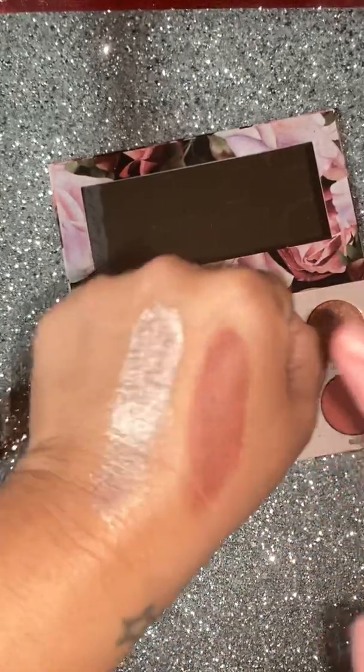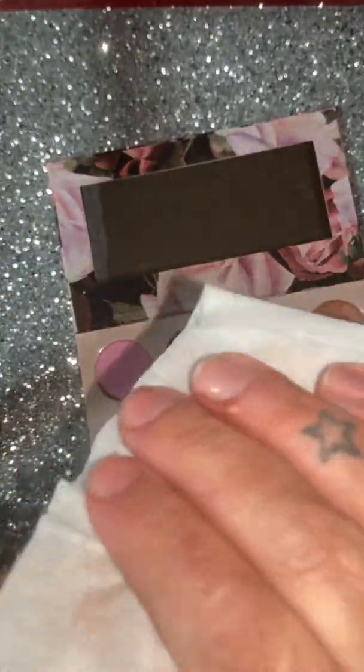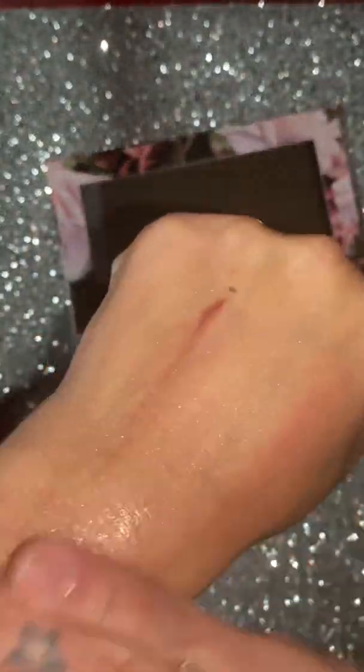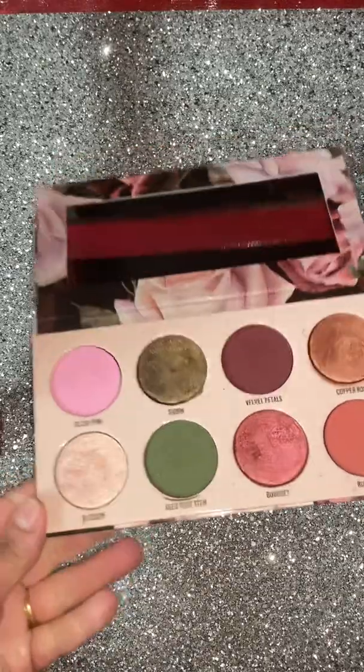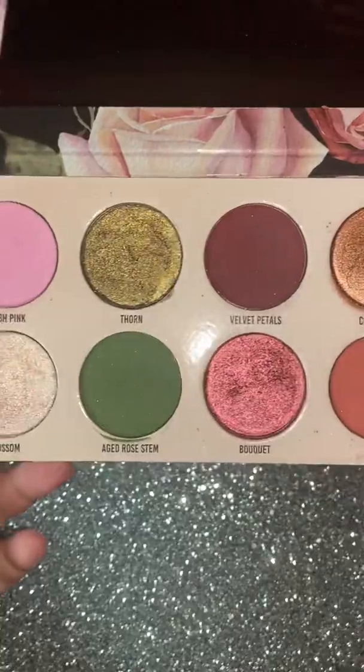I think my hand is too wet. But, you know, I'm not going to complain about that. I do use these every so often as well. I kind of go through phases. I'm sure most people who have billions of eyeshadow palettes can relate. You kind of go through phases, don't you, with ones you really like.